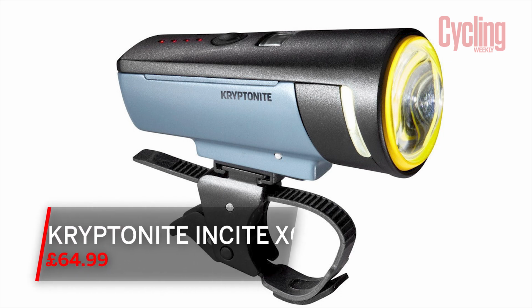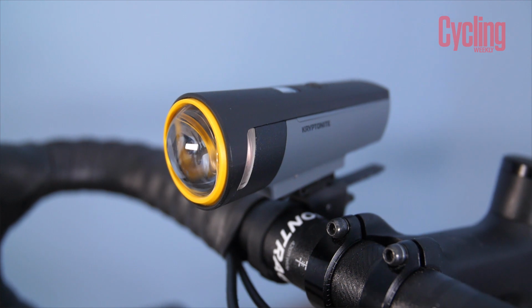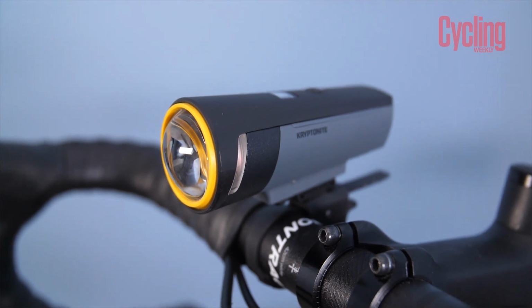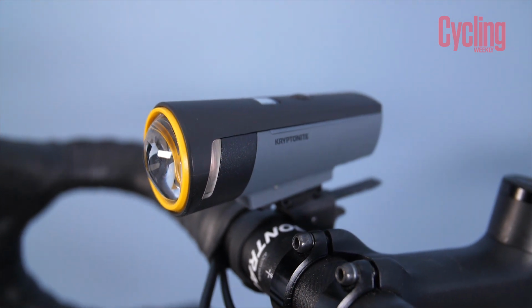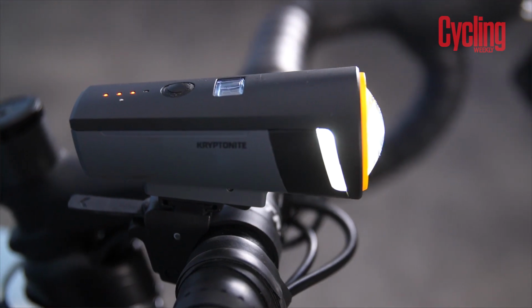Finally, the last light that James has been putting to the test is the Kryptonite Incite X6. Now, this light is a little different to the rest, isn't it? Because we're not talking about lumens, we're talking about looks, because Kryptonite has to be different. Yes, so if we start with that, everything else is measured in lumens, which is an easy way for you to work out where things sit in terms of a tier. It's a comparative scale. Yeah, exactly.